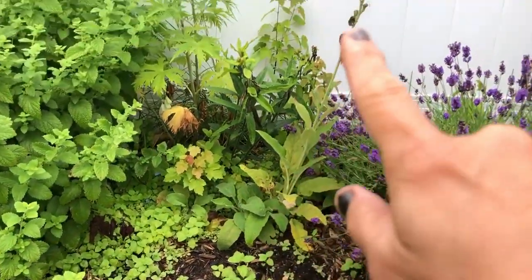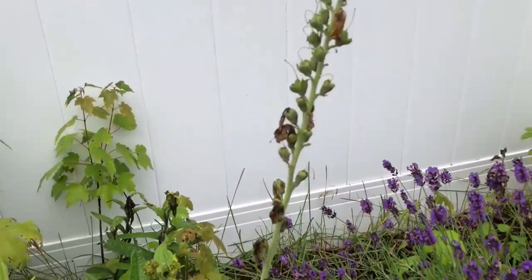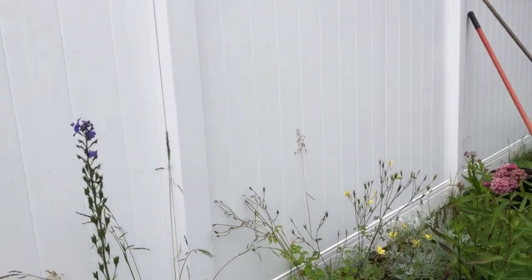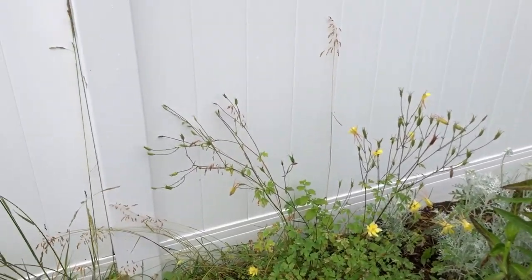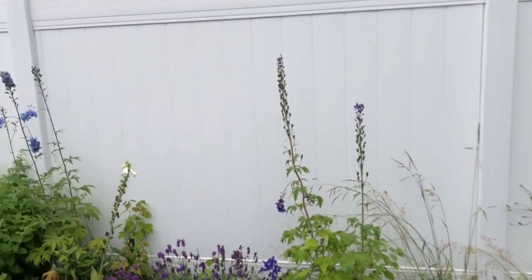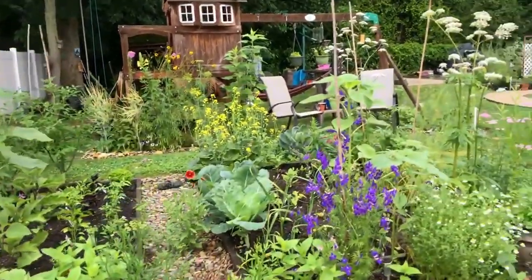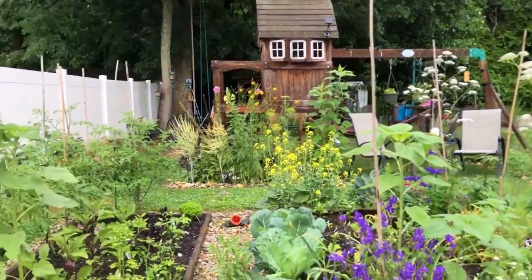And then right there, I've got foxglove that is beginning to create its seed pods. And same thing with the delphinium, seed pods there. And then over here, we've got columbine seed pods as well. So I collect the seeds. I also collect the seed pods because they make beautiful dried flower arrangements. And then I also collect the seeds and I give them away.